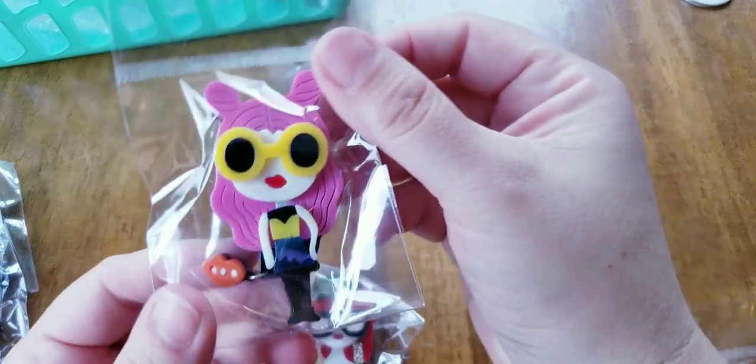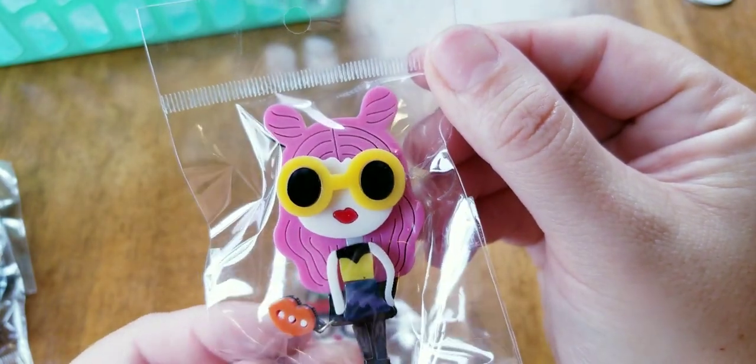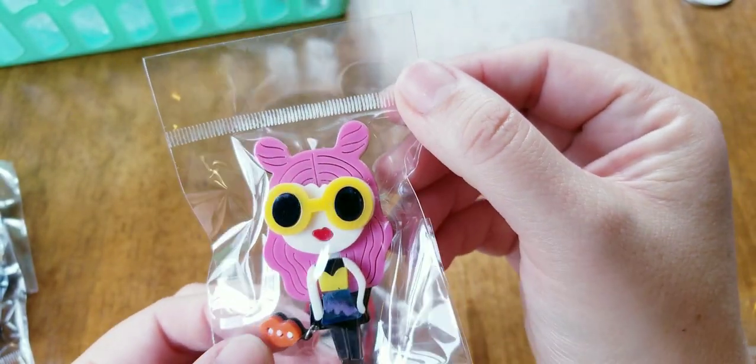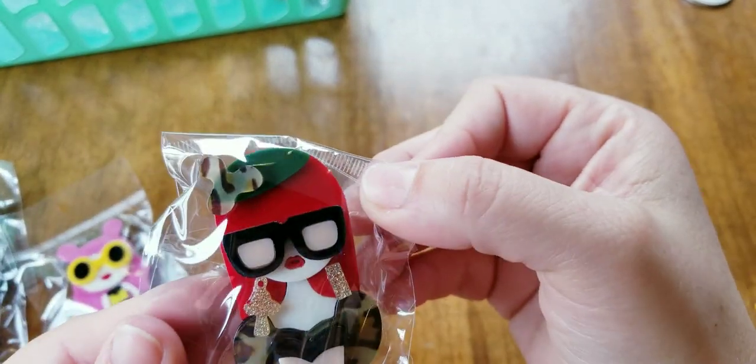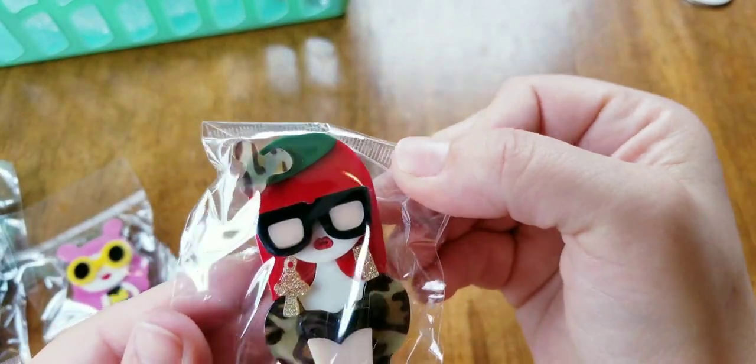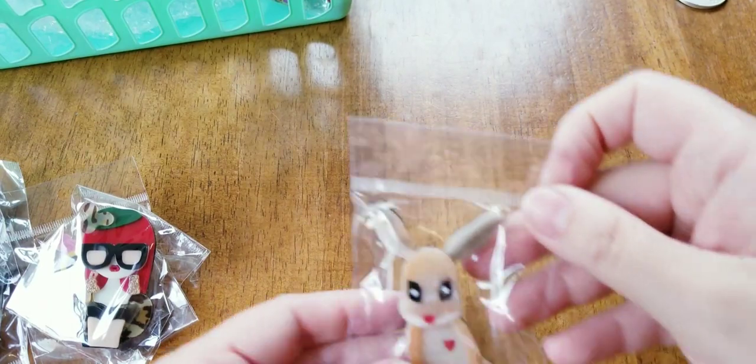Yes, I love this. Okay, so I'm gonna show a few more, because there are tons. Look at this girl with her little bag and their lips. Oh my god, these are so much better in person than the pictures. Look at, oh, little fashionista. Look at the bunny.